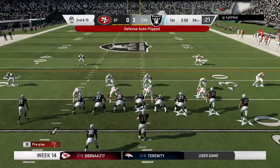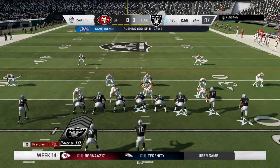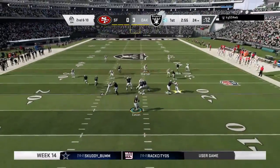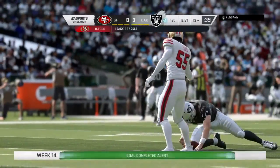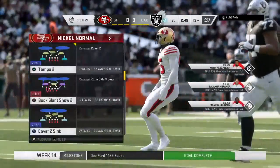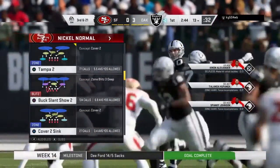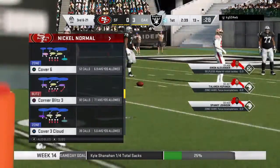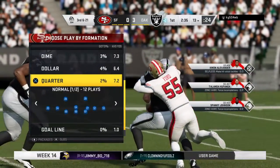From the 24, they'll go again on 2nd and 10. Throwing again. Eason. Nowhere to escape, and he goes down. D. Ford in there to get him. Sack number 14 for him on the year. Well, it was 2nd long. Now it's 3rd and even longer. They're going in the wrong direction here. Because they're moving them exactly the way they want to, but you're exactly right. Definitely going in the wrong direction for the offensive guys.